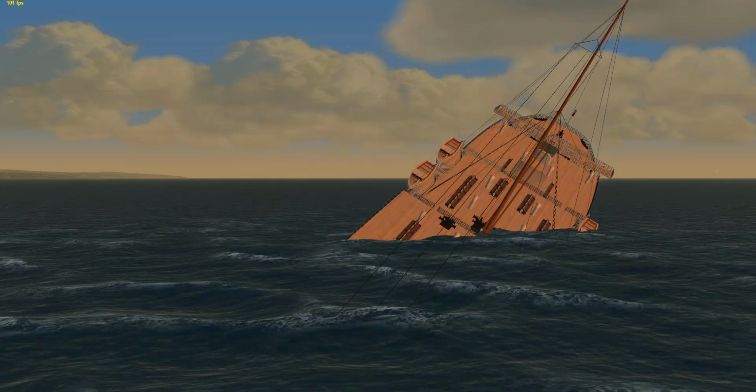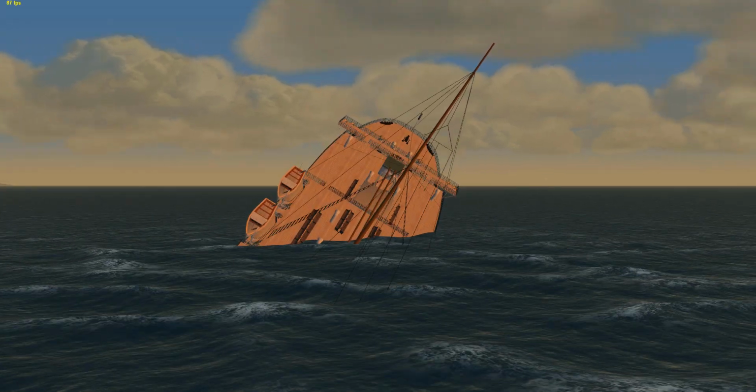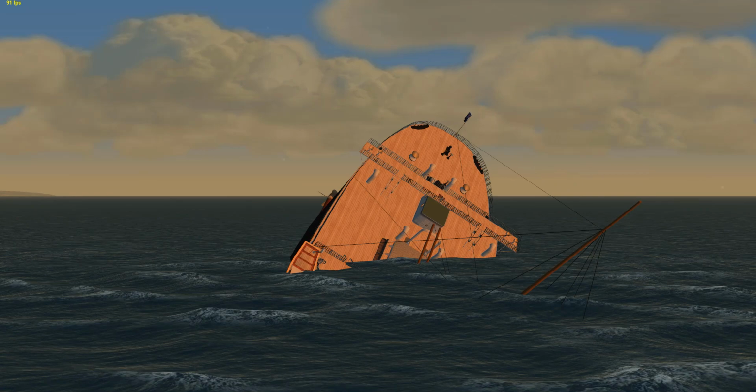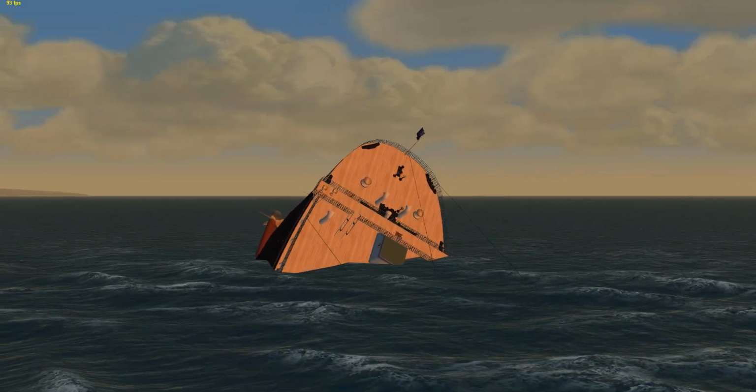She is plunging, and as you can see, she's going a bit vertical right towards the end, and we'll look at the decks as they go under here. She's also rolling over to one side, the port side, and there she goes, rapidly going to the bottom at this stage. So there goes the Oceanic III.